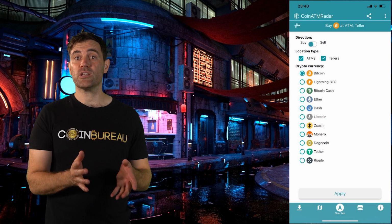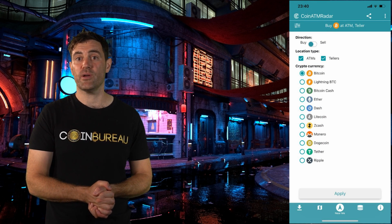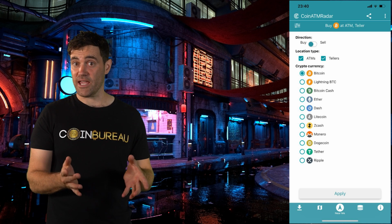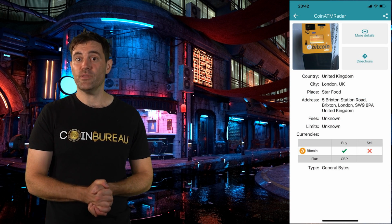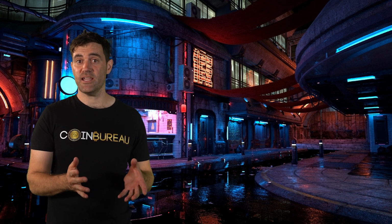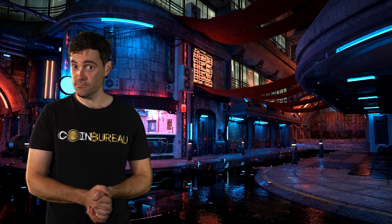Oh yes, the app also allows you to filter by cryptocurrency and choose if you want to show crypto ATMs that also allow you to sell your crypto too. Most ATMs only allow you to buy. Each ATM listing then tells you the address of the ATM, the fees, limits, and much more. Anyhow, I think you get the idea here. If you think you might need a crypto ATM in the near future, then you're going to want to get your hands on this app. It's also completely free, so even better.